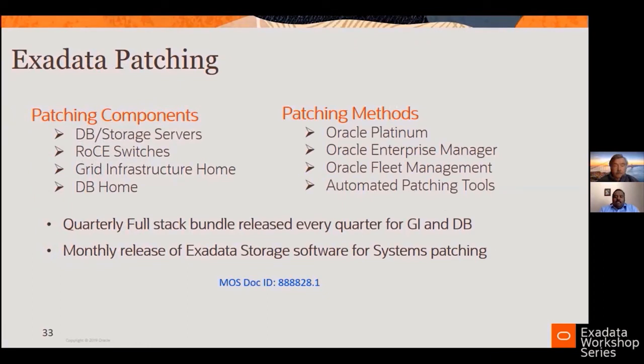The second set is called the QFSP, or Quarterly Full Stack Patch, which involves patching the grid infrastructure and the database homes. Oracle releases the Exadata storage software patch every month, while, as the name suggests, the QFSP is released every quarter.